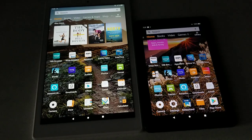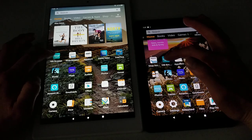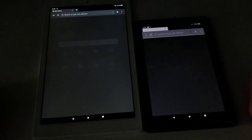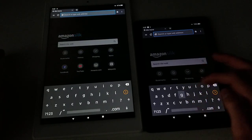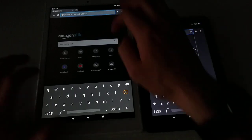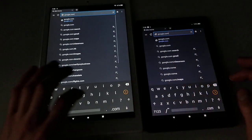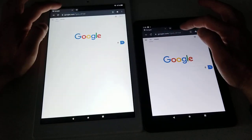So we are going to open up apps here, and I'm going to leave the apps open. That way, at the end, you can see how they do with reopening apps that are already open, if that makes sense. So let's start with the Silk browser. That's almost identical. Let's just go to Google. One, two, three. Okay, now it's almost identical.